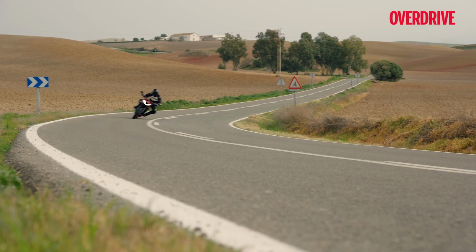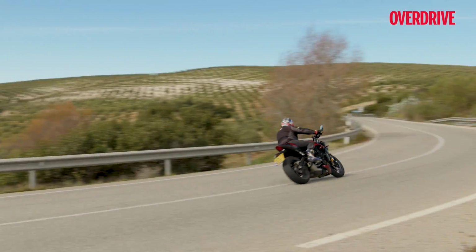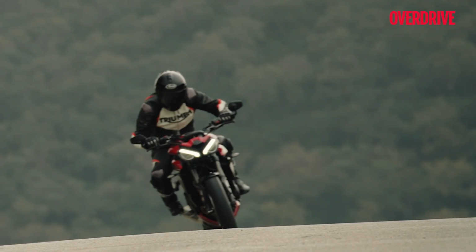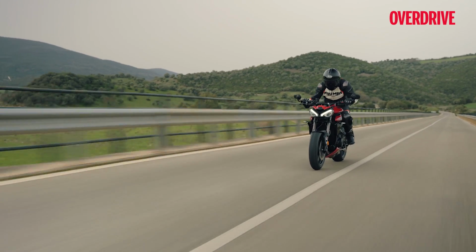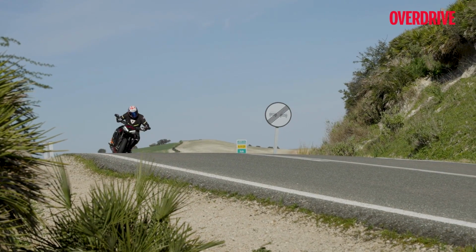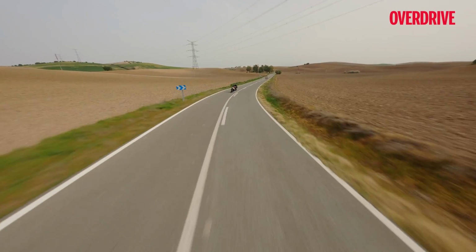In a nutshell then, I would say that if you've been missing the option of having a cracker of a middleweight motorcycle now that most of the 600s are dead or discontinued, I think the Street Triple 765 RS will suit your purpose, whether you're riding on the road or the track or a bit of both, because this motorcycle is a phenomenal package and a great balance between the two.